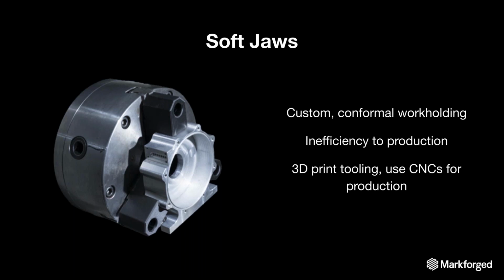They're really a production inefficiency. Although they're relatively quick to produce, and more complex ones can take a long time, the bigger issue is that while they're being cut, you aren't using your machine to produce components which are directly used in your manufacturing. So if you print soft jaws, you can ensure that tools like your CNC mills and lathes are producing more valuable output.